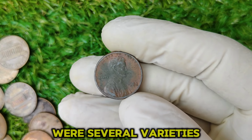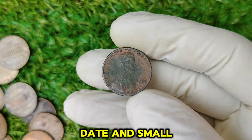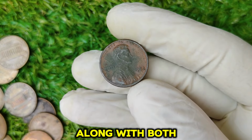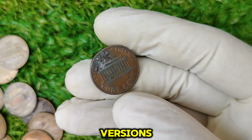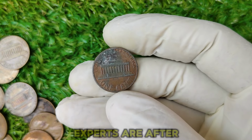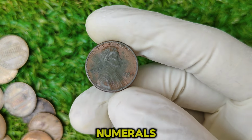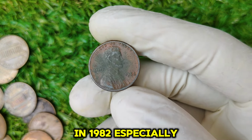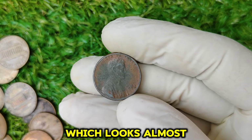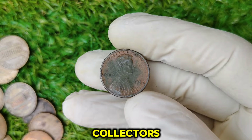You see, there were several varieties of the 1982 penny. You had large date and small date varieties, along with both copper and zinc versions. The small date, no mint mark copper penny is the one that collectors and experts are after. The small date variety has thinner and more delicate numerals in 1982, especially the 2 at the end, which looks almost more curved. It's a subtle difference, but a key one for collectors.